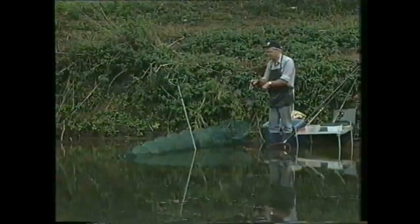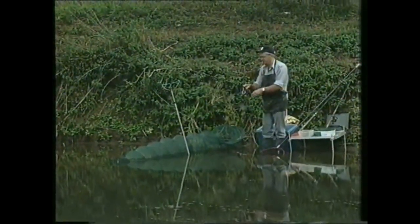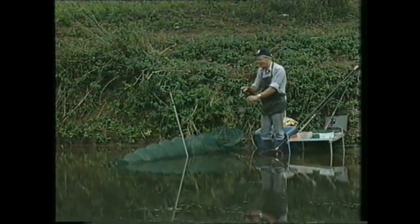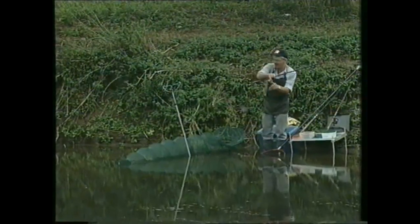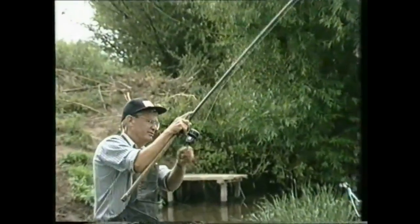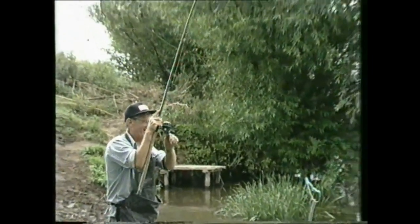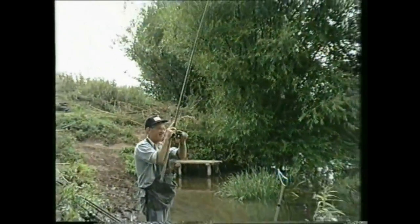I've settled down nicely there. Just give him a few more. No, I won't. That's a tickle. That's a tickle. Go on. Yep. Oh my God. This is a grandad. This is a nice fish.